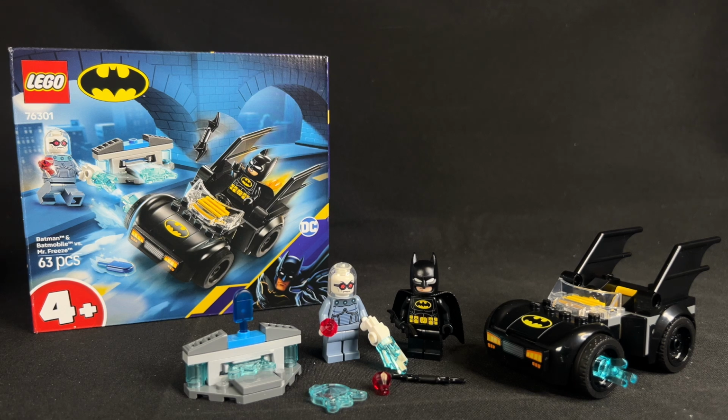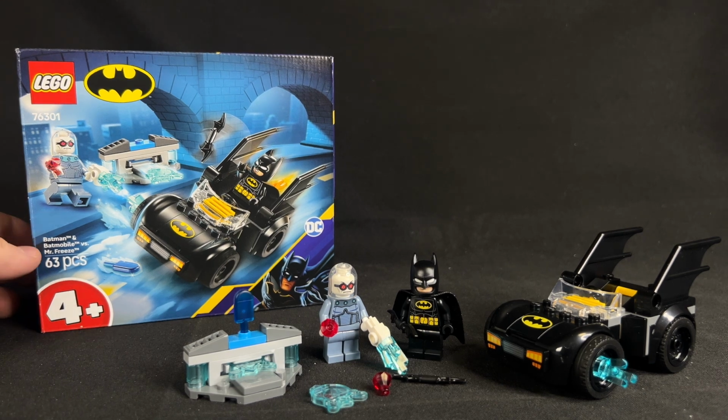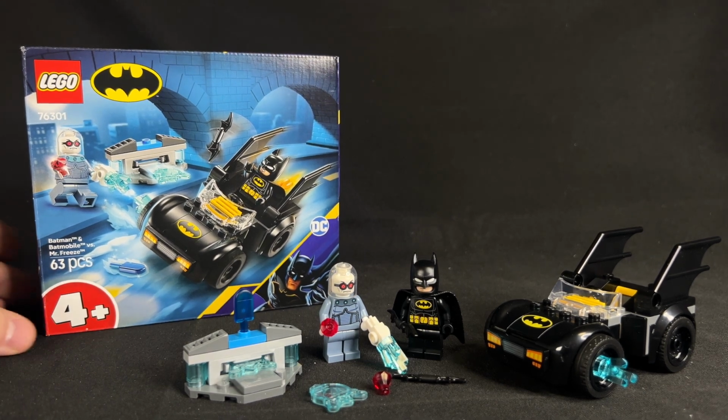So there we have it, guys. The officially most overpriced LEGO superhero set of all time at $20. I don't know if I could say that you gotta rush out and get this one on release date. That being said, the 4 Plus sets don't go on sale as often as other sets. I don't really know why that is, it's just something I've noticed.